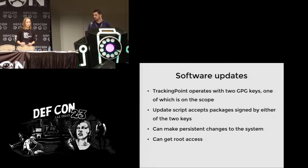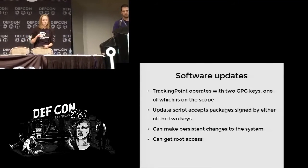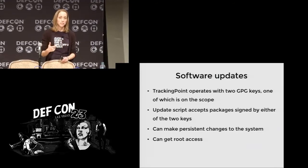TrackingPoint operates with 2 GPG keys. One that it holds at HQ, I guess, and one key that is on the scope. And the update script will verify the signature of the package, but it will not check which of the 2 keys actually signed it. So if you have access to the private key that is on the scope, you can create a software update that will be verified by any TrackingPoint firearm out there.